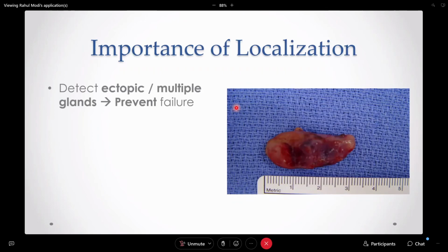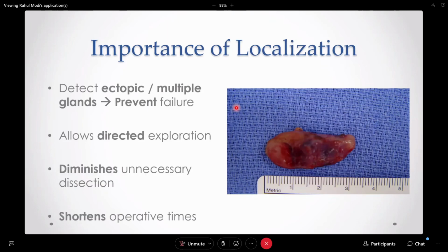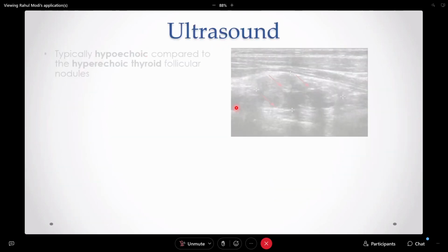It is important because ectopic glands are very common. It allows a directed exploration, diminishes unnecessary dissection, and shortens operative time. If I know exactly where my gland is located, I can go straight there, dissect and remove it. I don't need to dissect around both thyroid gutters and cause scarring there.